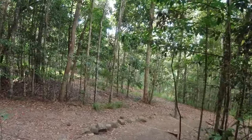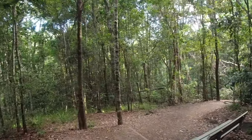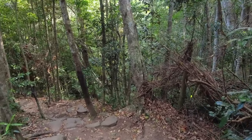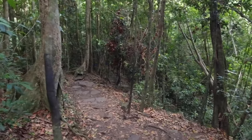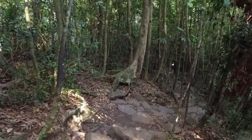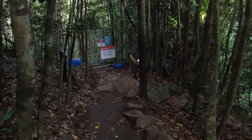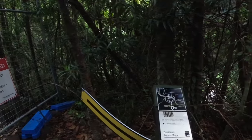There's actually a bridge also, but according to the sign in the car park, the bridge is closed. So unfortunately, we won't be going over that. But let's get a few different angles of that waterfall though. So pretty. So definitely the bridge is closed. So we're going this way.